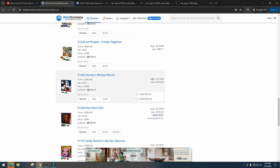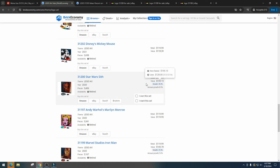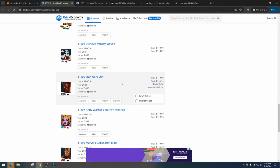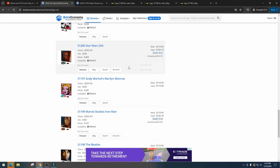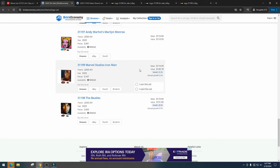And then Disney's Mickey Mouse, again, I would have thought this would be very, very popular. Retail for $120, value of $118. The Star Wars Sith, which is such an amazing set. I love it. This one retailed for $120, value of $155. Totally thought we'd be in the $180 to $200 range with this set. And then Marilyn Monroe, retail for $119, value of $119.95. So you lost 4 cents on this set. And then Iron Man, this is an extremely popular set.